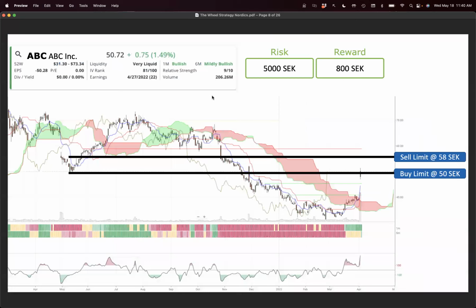So I'm going to use an example, ABC stock. It's currently trading at 50 crowns. Let's say I want to buy 100 shares of this particular stock at 50 crowns, and I think the stock is going to rally to 58 crowns. Well, it's going to cost me 5,000 crowns to purchase 100 shares of the stock. My potential reward is 800 crowns if the stock does rally up to 58 and continues higher.